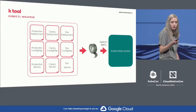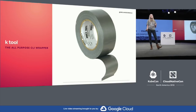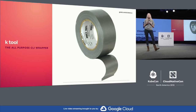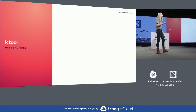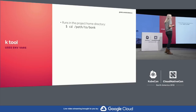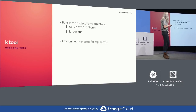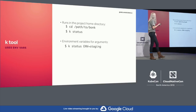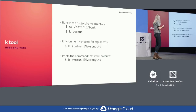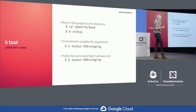So we introduced duct tape. This is the KTool. It's our all-purpose CLI wrapper. It's really easy to build one yourself. It's just a script. So with our KTool, basically, we have a bonk service. We CD into our bonk service, and we type a command. The way it works is it takes environment variables for arguments. So kstatus env equals staging. And then it prints the actual command it's going to use. So this is just supposed to make it easier for developers.